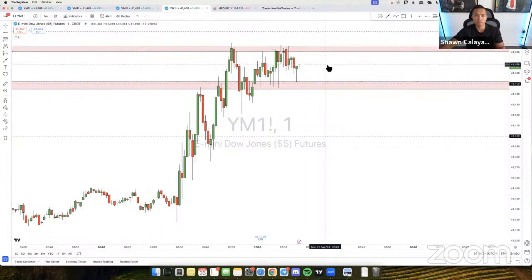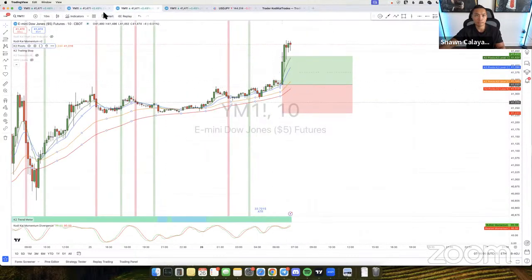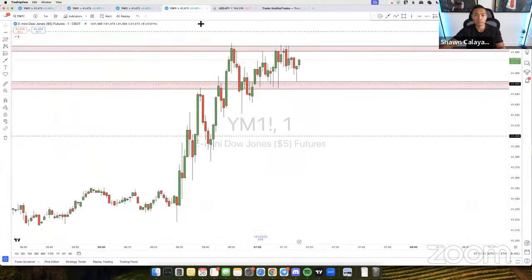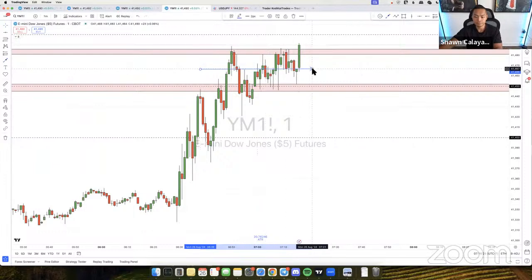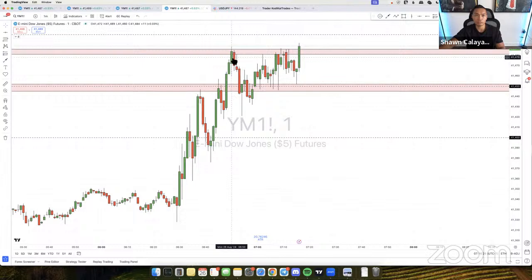This is why I say whenever price is going sideways like this, it's better to just sit out and just chill, because you can take a buy here, price can bounce off and you get stopped out. You can take a sell here, price can bounce back up and you get stopped out, right? It's hard to trade in the chop like this, because until price breaks out of there, you're going to be stuck in this back and forth movement.